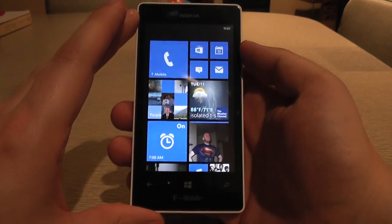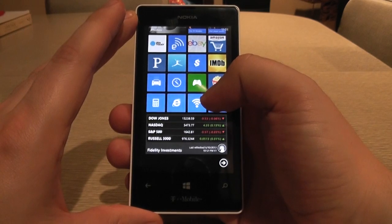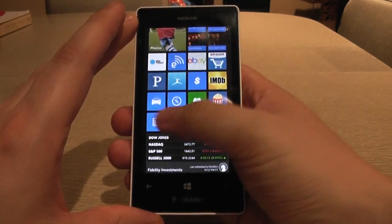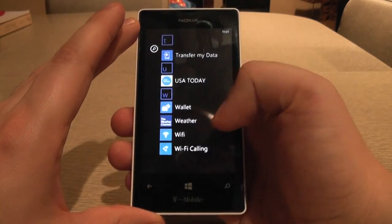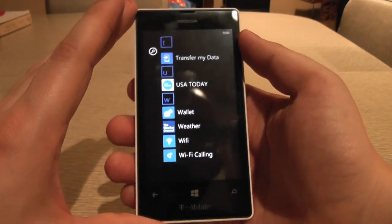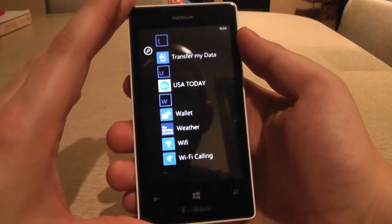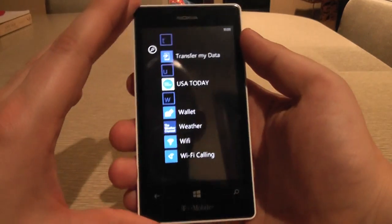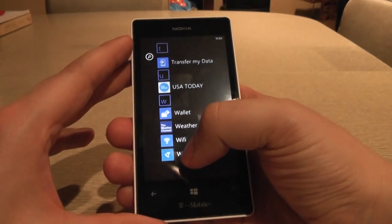Great features there. Another feature, not specific to this particular phone, but some phones on T-Mobile do this, is Wi-Fi calling. Mine came with it already installed, so I think the new phones already have it. If yours doesn't, you might have to do an update, which requires a complete wipe or factory reset of your phone, which is kind of annoying. But by now, they should all be coming with Wi-Fi calling.